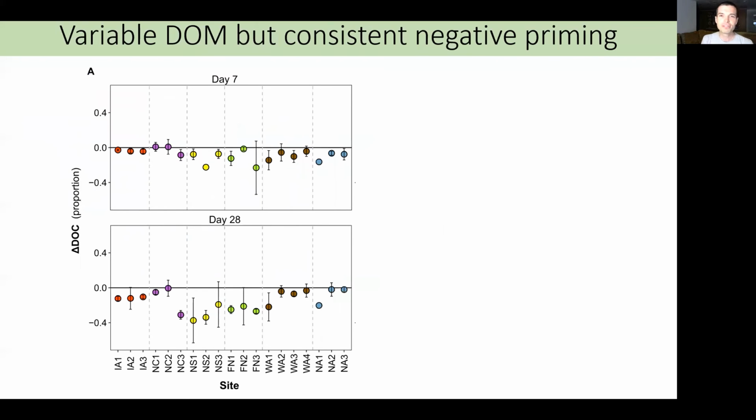So let's jump right into the results. We observed variable DOM biodegradability, but consistent negative priming. Now let me orient you here. We've got on the top panel our day 7 results, the bottom panel our day 28 results, and we're expressing this in change of DOC over that time frame. So if it's near 0, there wasn't much change, and then this is a proportional rate.